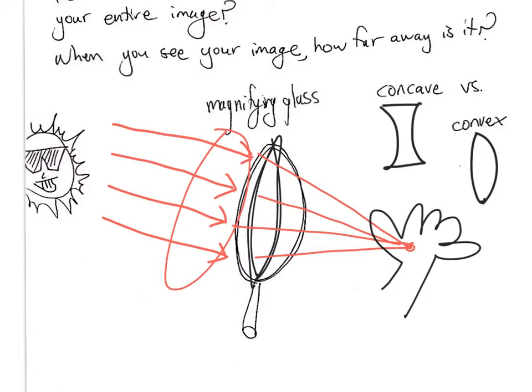So we are going to talk about these concave and convex lenses. The concave lenses actually end up dispersing the light, so spreading it out, whereas the convex lenses end up focusing it like this. Okay, so a lot more about that later, and that's our intro.